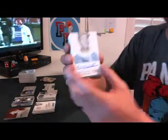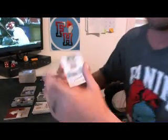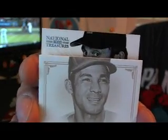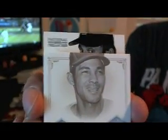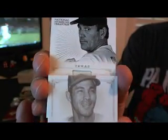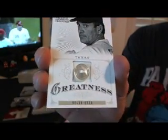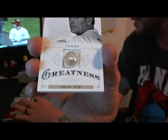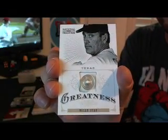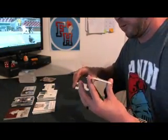Button card. Holy freaking crap. Haven't hit a Ranger yet. Just saying. Have not hit a Ranger yet. Wow. Nolan Ryan for the Texas Rangers. Greatness button. That's sick. Man. 1/2.